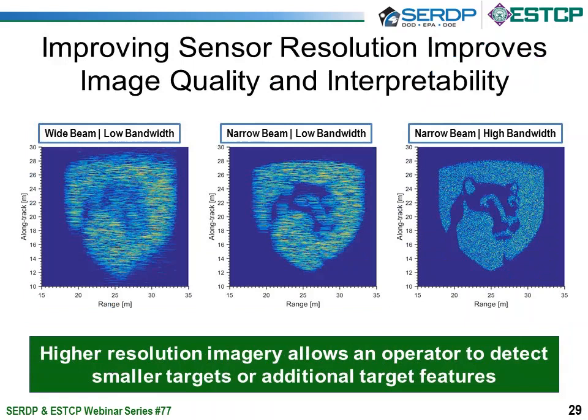So to improve sensor resolution, by improving the sensor's resolution, we improve the image quality and interpretability. So on the left, we're showing a sensor that has a wide beam width and a low bandwidth, and that produces a very blurry image that's quite difficult to tell what the object is on the seafloor. And then in the middle one, we've narrowed the beam width, which improves our along track resolution, but we still have low bandwidth. And we can see, well, we're starting to make out what the object is a little bit more, but it's still kind of blurry in one direction.